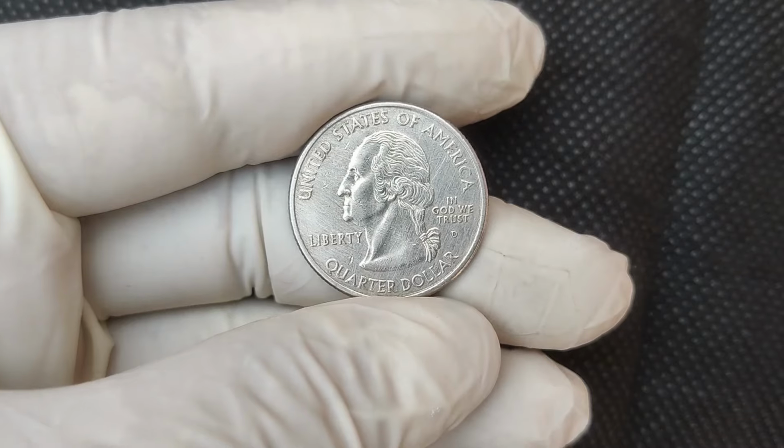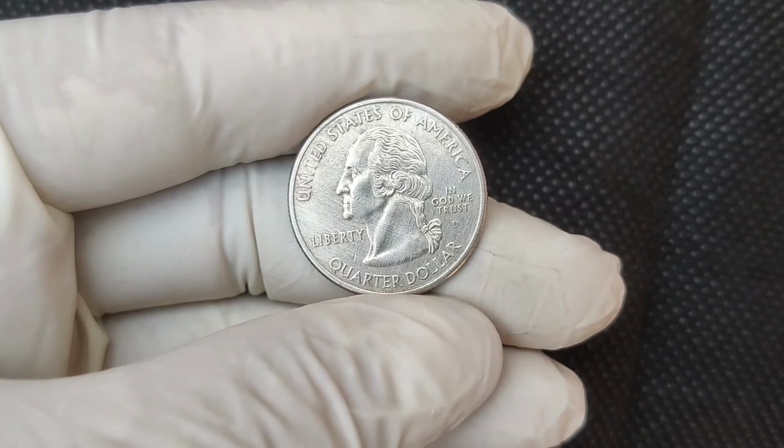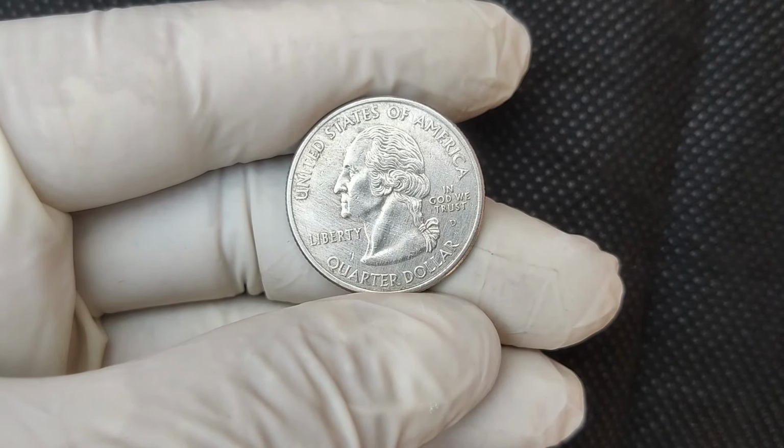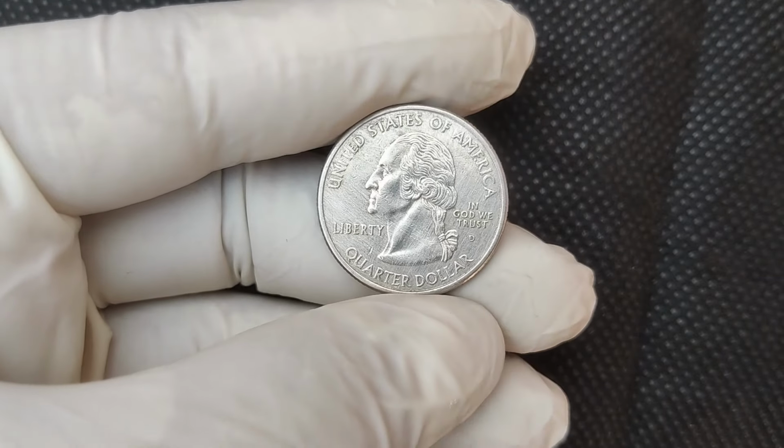So, stick around as we uncover why this 2004D quarter has become so valuable, and what you need to look out for if you want to cash in big on one of these beauties. Let's start with a bit of background.